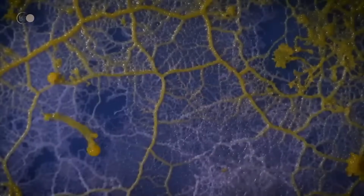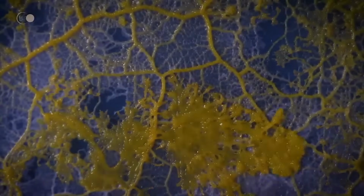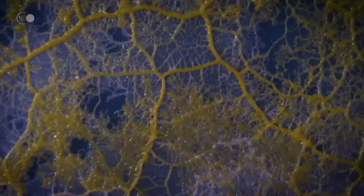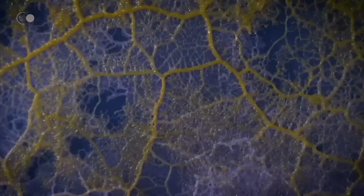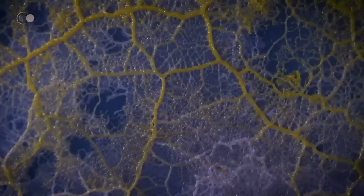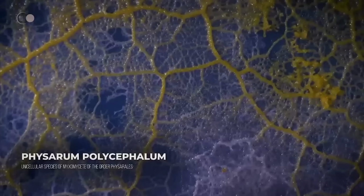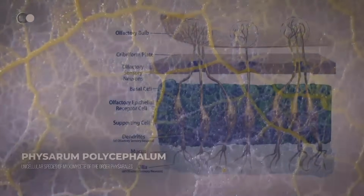In fact, bacteria respond to volatile chemical gradients, but also use contact-dependent signaling. In addition, a unicellular but multinucleate eukaryotic organism, Physarum polycephalum, has been shown to be capable of chemosensory detection.